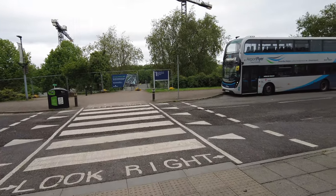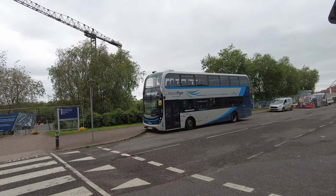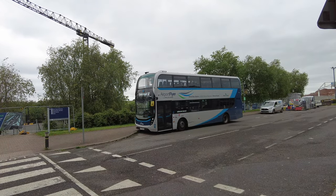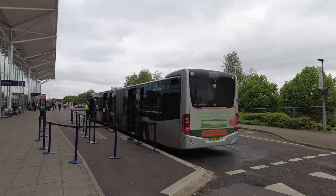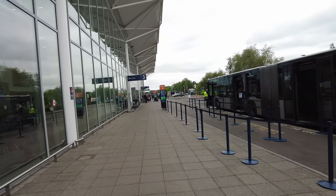Well, guys, let me go out to show you where the bus station is. So here's the airport bus. Every 12 minutes you can get it from Bristol City Centre, and this is the bus stop. This is where you get the bus. Also, if you're paying for the Silver Zone, this is where you get the Silver Zone bus, which will take you to the car park.